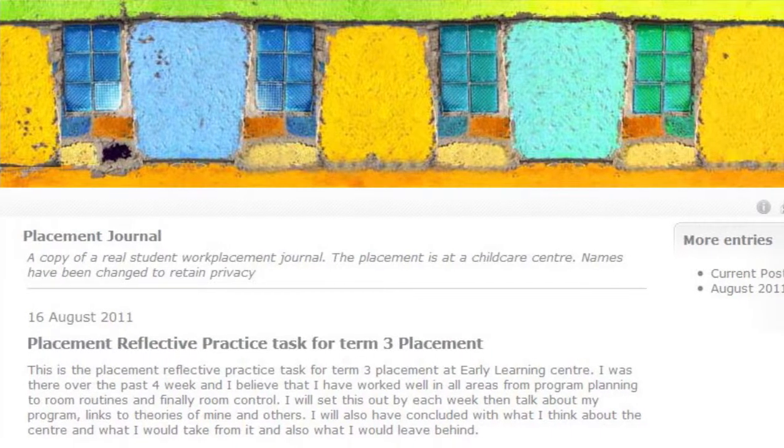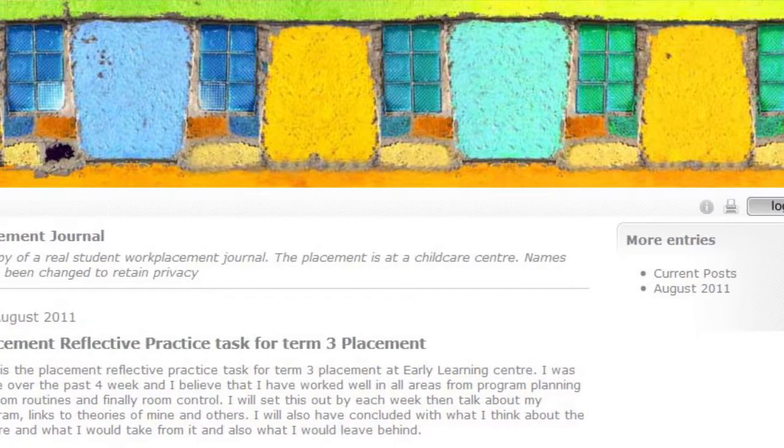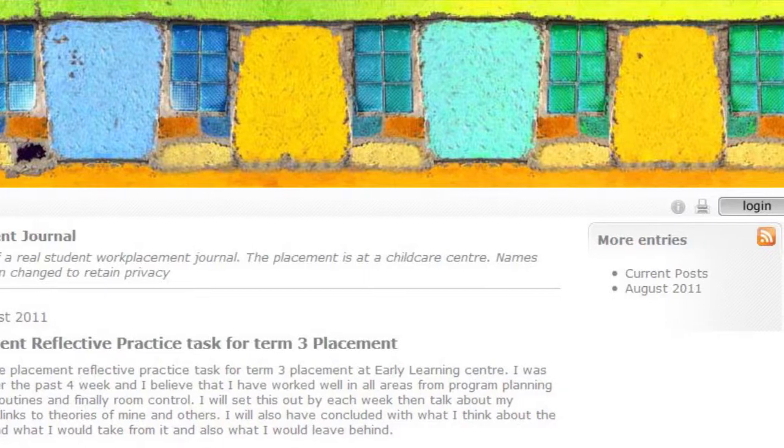Previously that was done in a big white folder full of written material, and I'd have to mark 30 or 35 of those when the students finished their placement. This way I'm having access to those journals every day or every week, and I'm able to respond to the students immediately. The ePortfolios were introduced probably about 2 years ago.